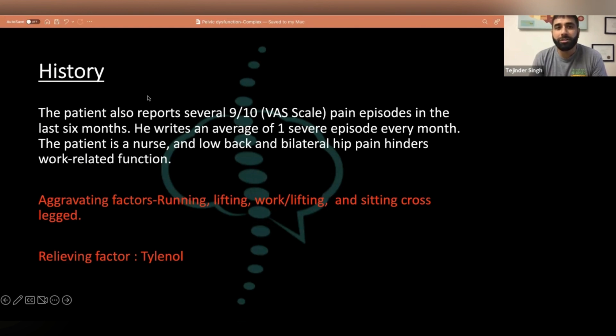But the reality was my problem was a mechanical issue. They were trying to fix it with a chemical solution, so it was only masking the problem. You can't really fix a problem that is mechanically messed up with a chemical solution.